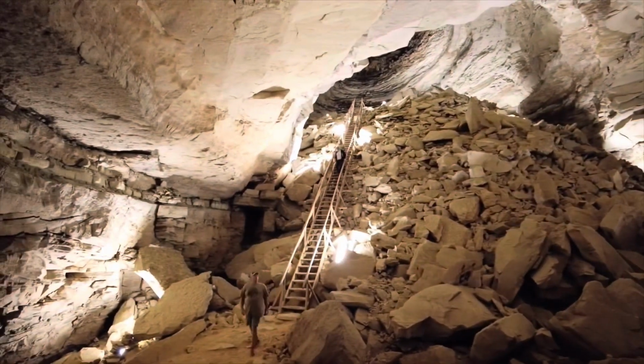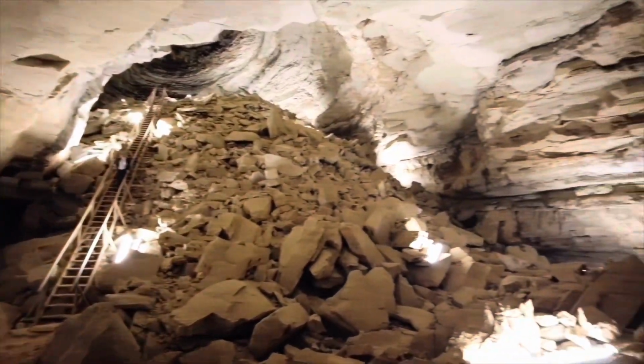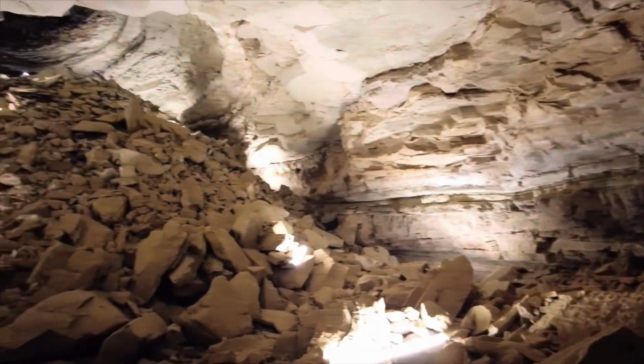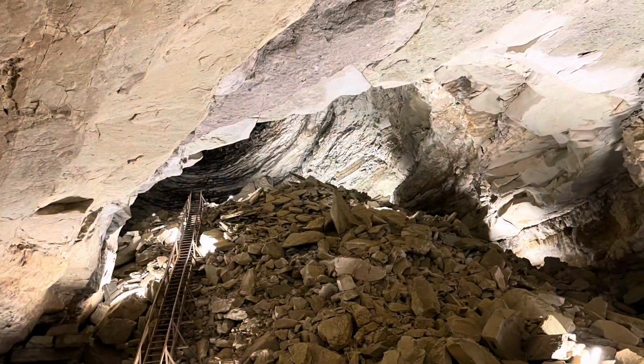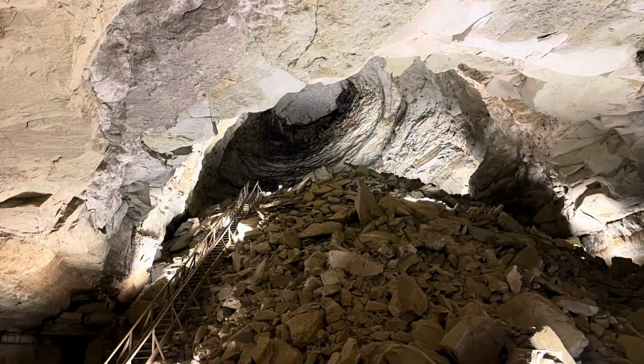There it is. Look at that pile of breakdown rock. How would you like to climb up that instead of stairs? Not me. Yay! More stairs. They weren't kidding when they said there's a lot of steps on this tour.